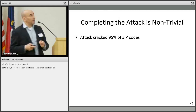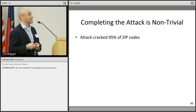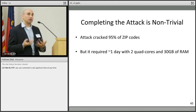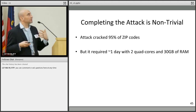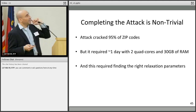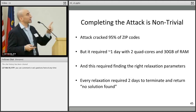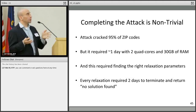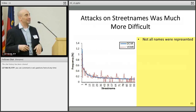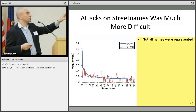Now, what was interesting about it, though, was that we were able to crack 95% of the zip codes once we did that. So complexity went up, but it was still crackable. But this becomes a really interesting economic question because it took us almost a day in order to do this crack. It required us to find the right relaxation parameters once we could run the attack. And each of these relaxations required almost 2 days for us to terminate where it said I couldn't get a solution. So all in all, it took a long time.